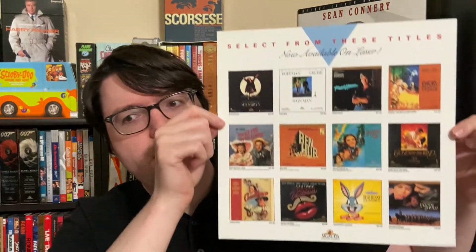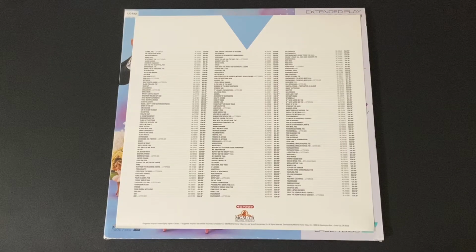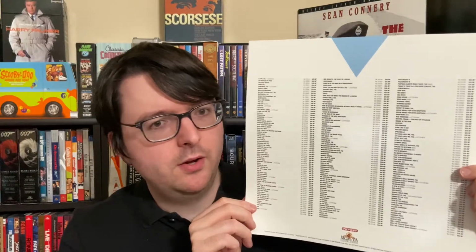It has PCM mono sound, which should be really nice, and even still has the fancy little MGM order insert, hyping up titles and then giving you their main title order list on the back. So it's rare that these are still floating around inside copies, so it's really cool when you get one that's still nice and complete. Next up is 1949's Sorrowful Jones on a lovely Encore edition from Universal.